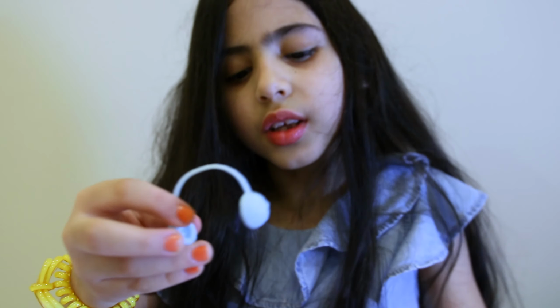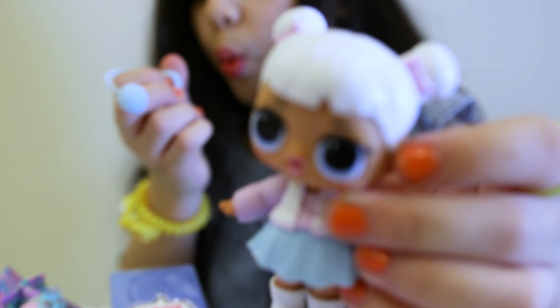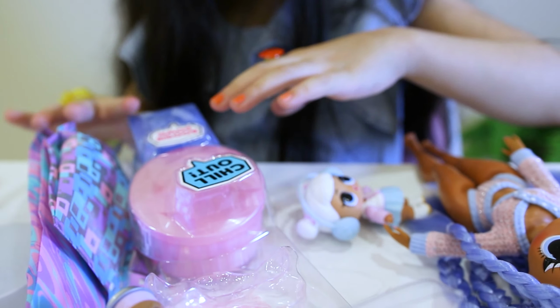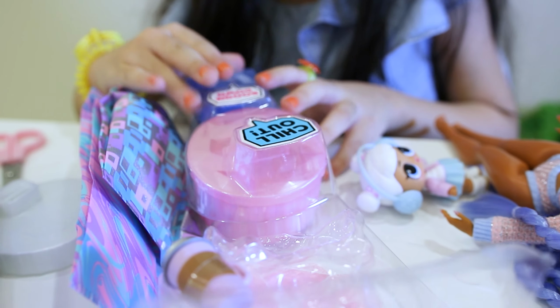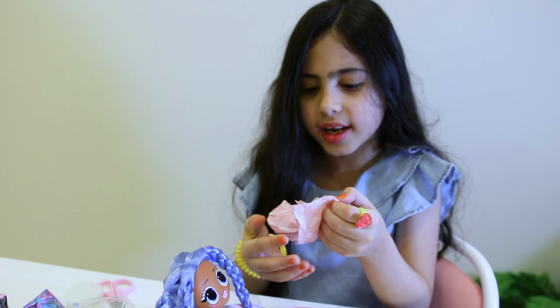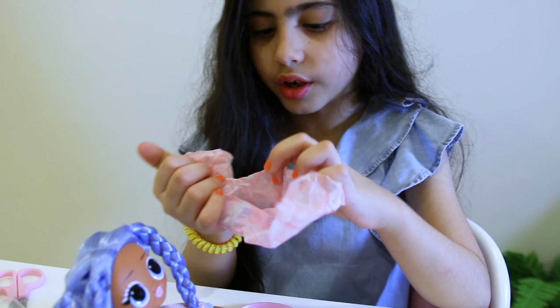Now she can take the headphones off. Wow, this looks so pretty. How does it look without it? Nice. All right, let's put her back so she can stay nice and cozy. Okay guys, now let's open the shoebox. Let's see what's inside. It's a surprise for the O.M.G doll.